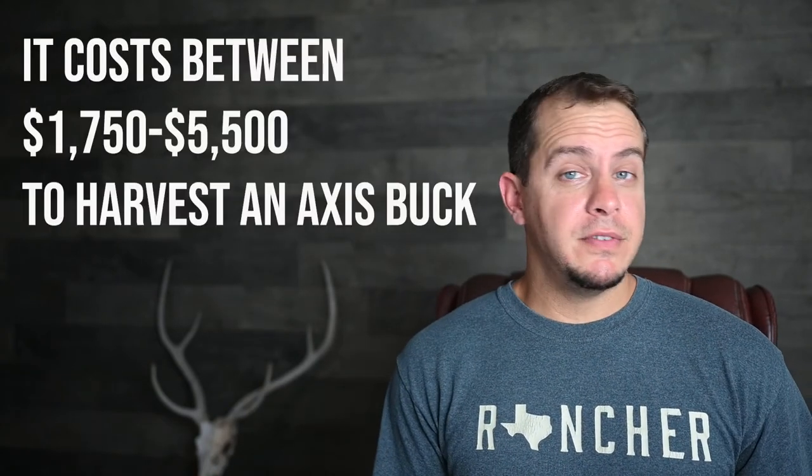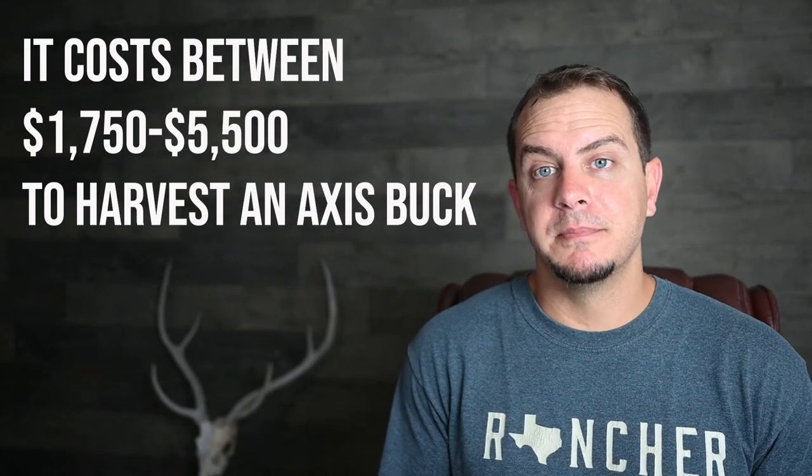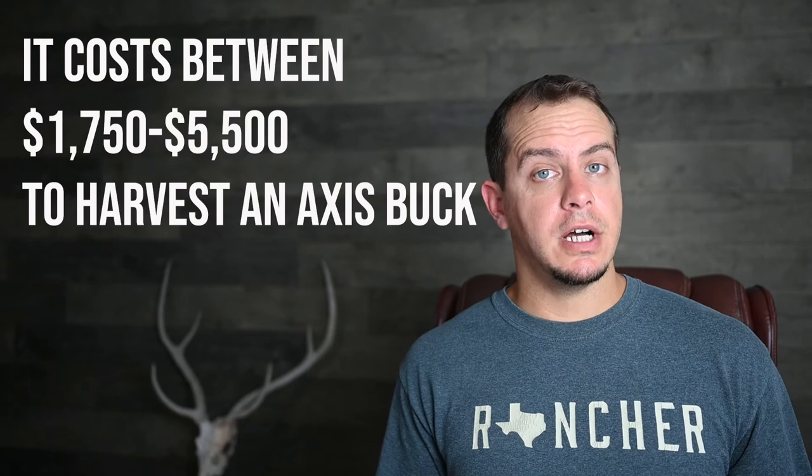It costs between $1,750 and $5,500 to harvest an axis buck. Some ranches will include a couple of nights' lodging, and some ranches will even include the harvesting of a doe if you just decide to purchase that buck. Fees for lodging can range, once again depending on the lodge, between $200 a day all the way to $600 to $800 a day. These charges typically include 3 hot meals, other snacks, and obviously alcohol.